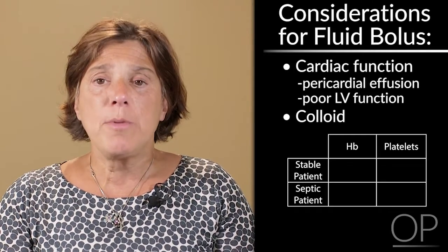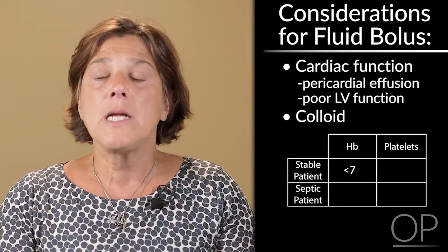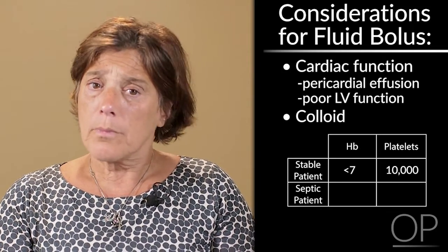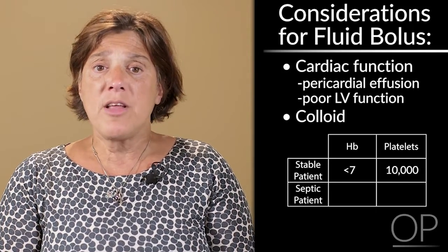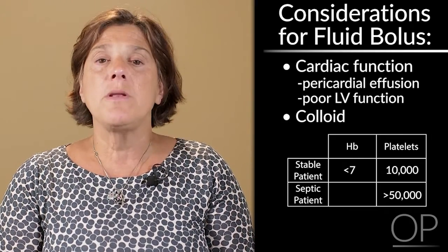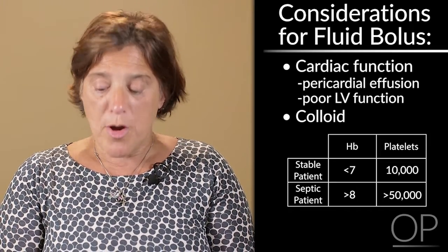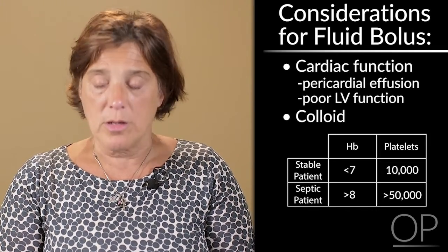In patients who are stable during transplant, we often let the hemoglobin be under 7 or the platelet count be around 10,000. But if a patient is ill or potentially septic, we would like the platelet count to be greater than 50,000 and the hemoglobin to be greater than 8 to maximize intravascular volume, improve blood pressure, and to maximize oxygen delivery.